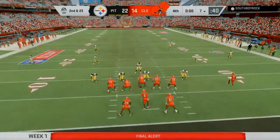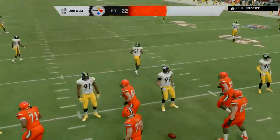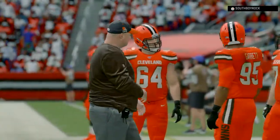Let's go, big series right here. We got to step it up. So this one in.